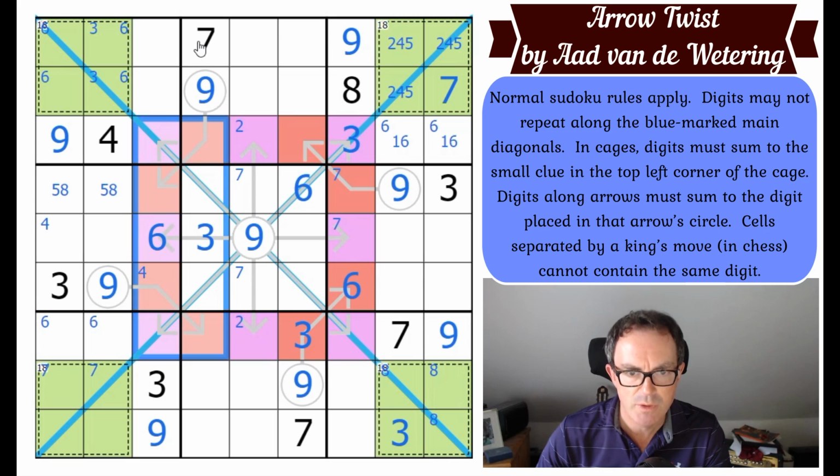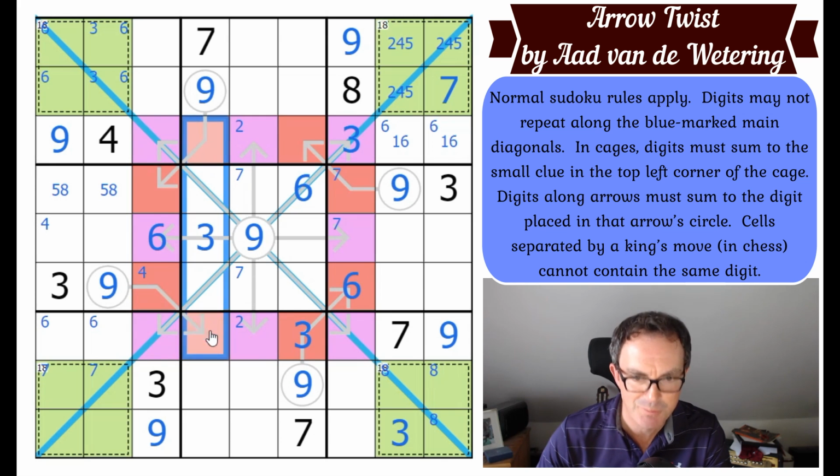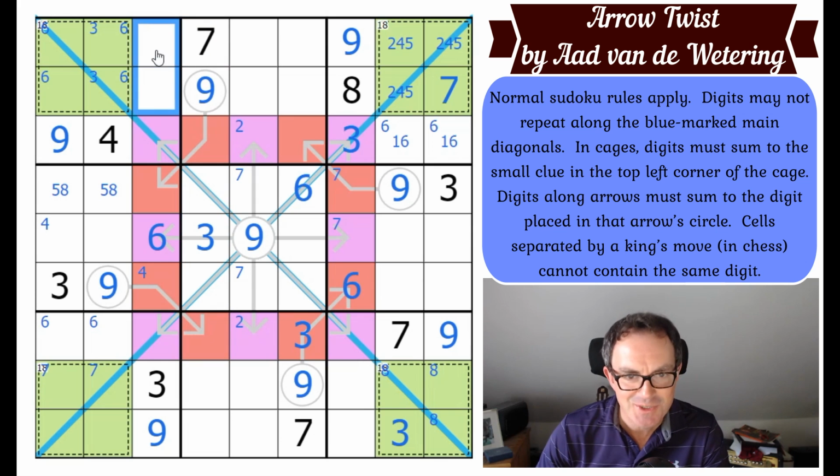Now does that... yeah, that must work vertically as well, mustn't it? So I can't... yeah, here we go. You can't put 2 in this string of digits, because if you do, you have to put 7 in that string of digits. It's just gorgeous. So there must be a 2 up here.